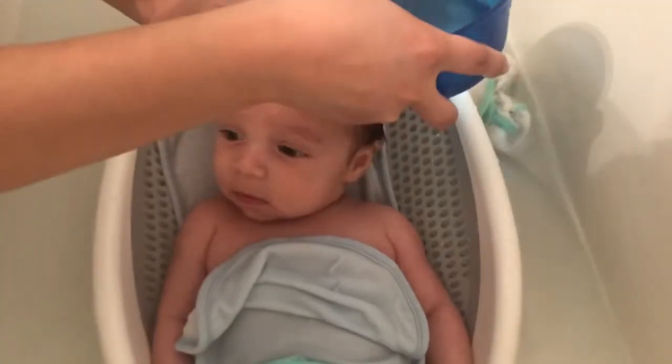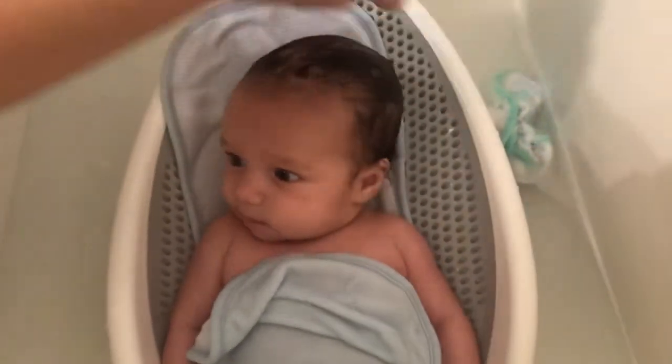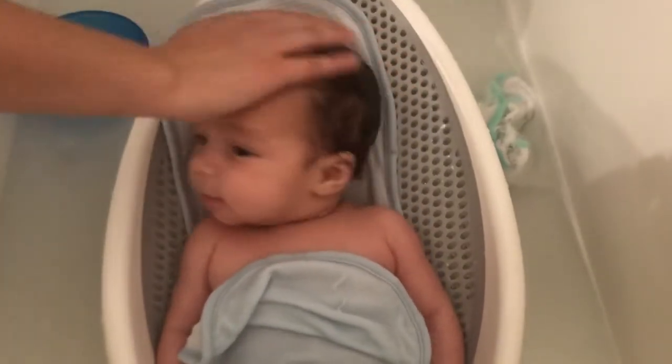Okay, so the last thing on my list is a bathtub, and the bathtub we have is called Angel Care. I believe that's what it's called. And Liam absolutely loves his baths, you guys. It's the cutest thing ever, and it's super easy to store and put away. They have different options for newborns or babies. The one that we have has been amazing and has been working out pretty well for us.